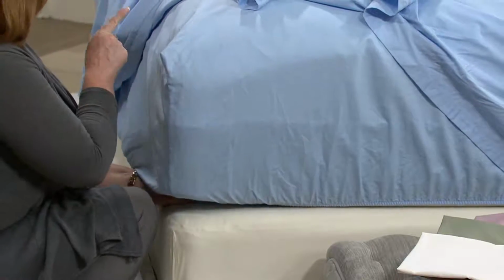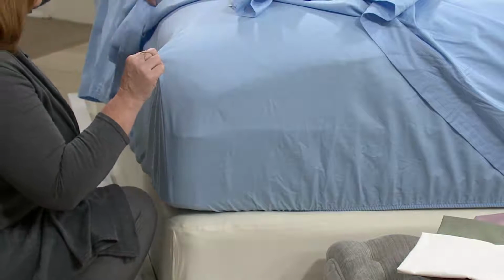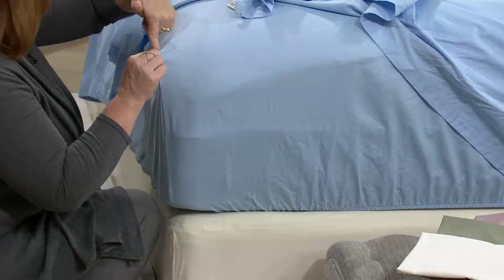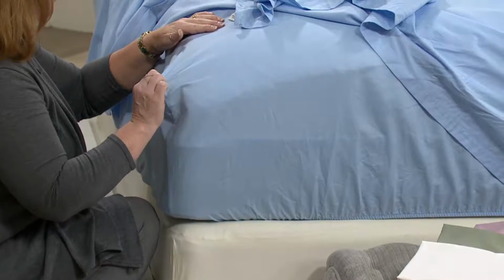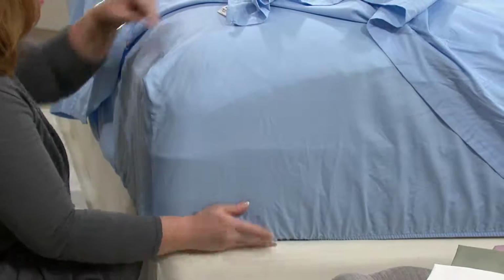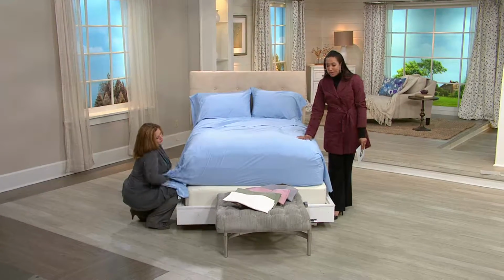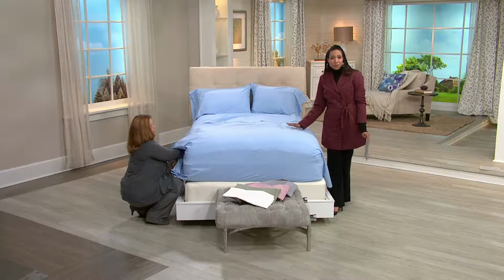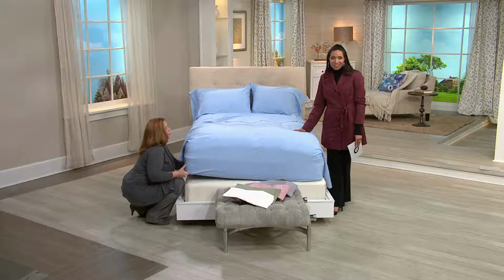But I also like to point out, because you mentioned the 16-inch mattresses, the platform of our flat or fitted sheet is also larger. So you've got a little bit of extra play room there. As long as you can pull it down and get that elastic under there, your bed's going to stay made and look beautiful. 100% cotton sheets, oversized, beautiful drape, and the softest hand for $44 and change. That price is good for all sizes, twin through California King.